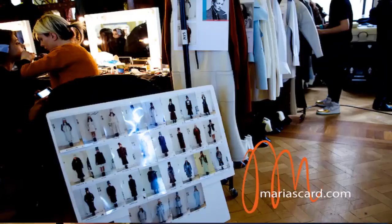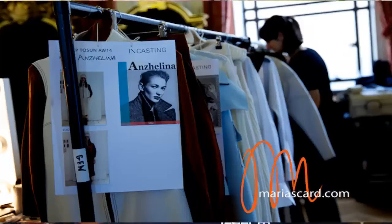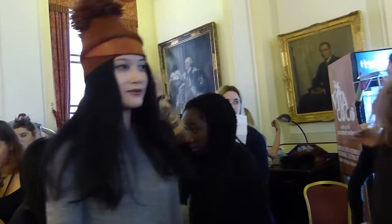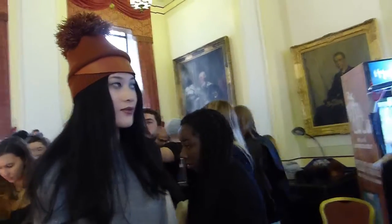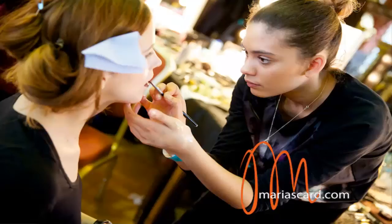Zeynep Tosun: All the models are going to wear hats, so we really wanted to bring some texture into the hair, what comes out from underneath the hats. The idea is to create a bit of movement and texture without making it too beautiful, too girly and too done. We want a bit more severe, undone feeling. So we work with LABEL.M Volume Mousse to create the texture, and on top of that we use some LABEL.M CC.